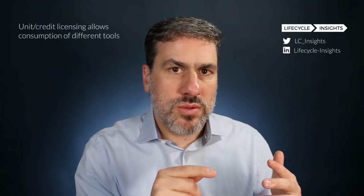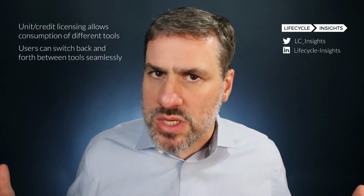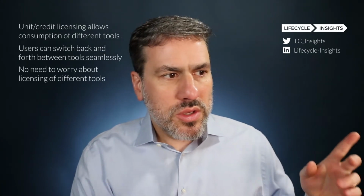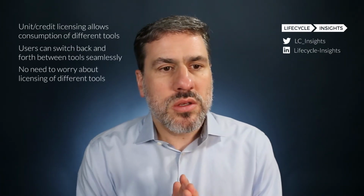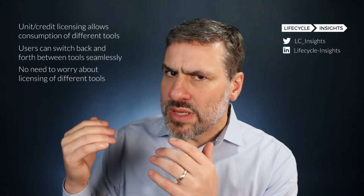So it's interesting because of that standardization of UI alongside their licensing structure, which is basically units or credits that can be consumed as you use different tools. It doesn't matter which tool. Users can switch back and forth between these tools seamlessly and not have to worry about, do we have a license for that, right? All these tools are going to be available. It's just which ones do you want to use your credits for. So that becomes very interesting too. Not only can users seamlessly transition between these tools from a UI perspective, but also from a licensing perspective, they have a lot more freedom. So that's interesting as well.